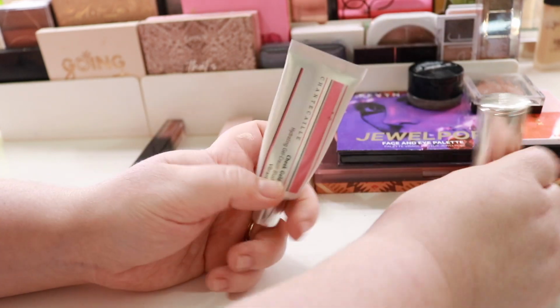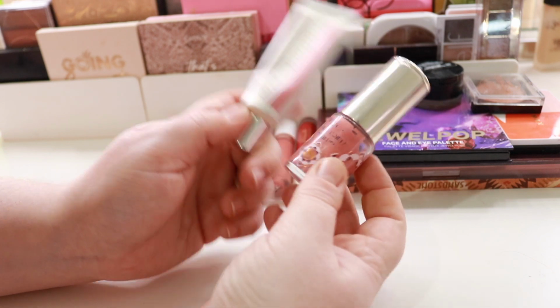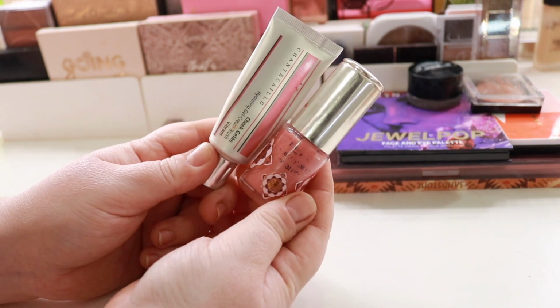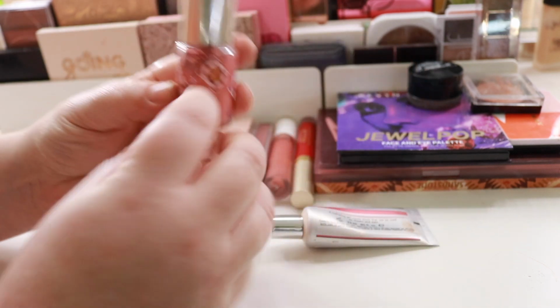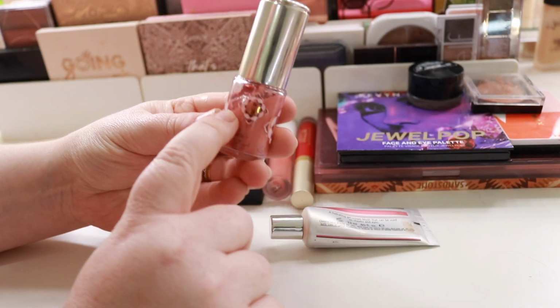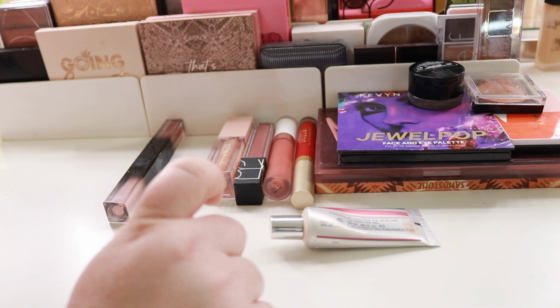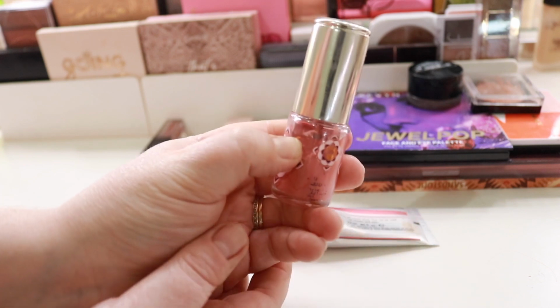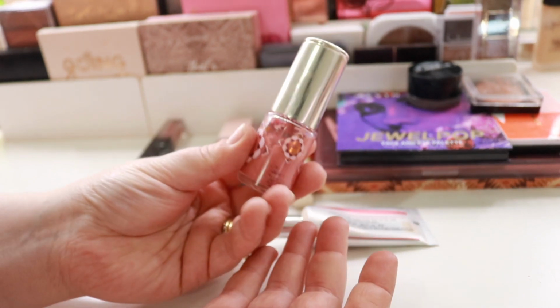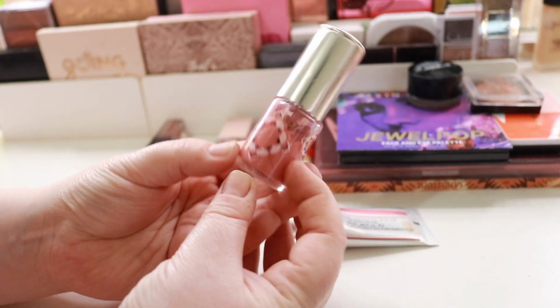And then I had 2 cream blushes. I use both of them a lot. I love both of these. So this is the, you can't see it, but the By Terry. I use this one the most because I'm trying to get some good usage out of it. I would say, because it's on an angle, I'm probably like used that much, which is pretty good considering how much makeup I do have.